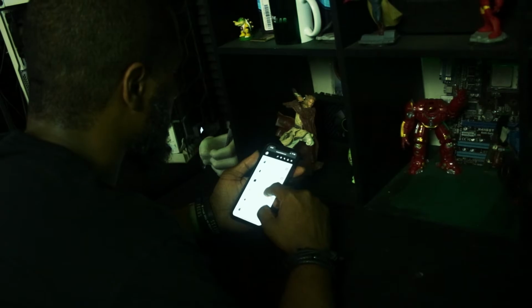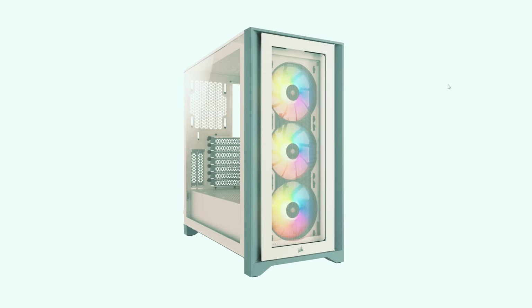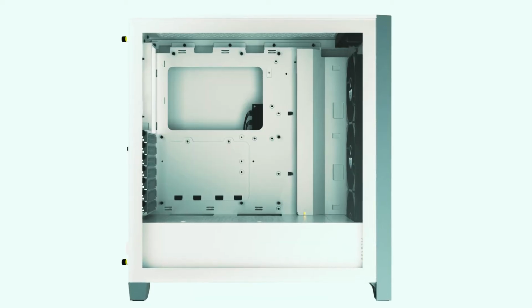I personally enjoy case shopping. It's one of my favorite parts of the research process, but it's best to find a tower that has all of the qualities you personally want within a case. It's best to have as minimal regret or buyer's remorse here as possible.